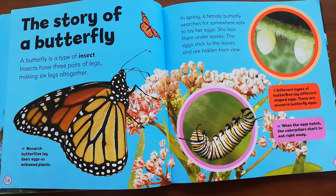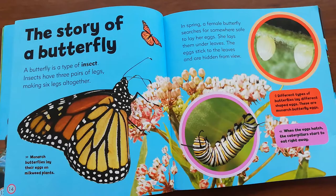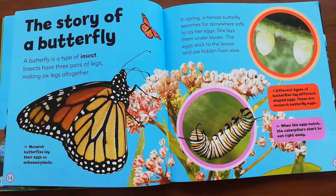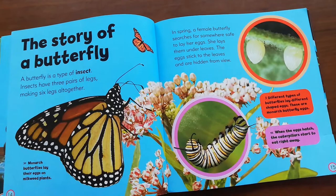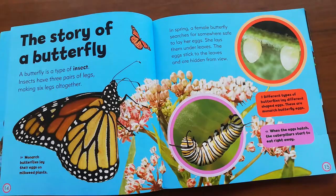Monarch butterflies lay their eggs on milkweed plants. In spring, a female butterfly searches for somewhere safe to lay her eggs. She lays them under leaves. The eggs stick to the leaves and are hidden from view. Different types of butterflies lay different shaped eggs. These are monarch butterfly eggs.